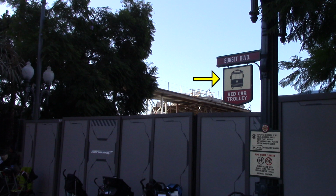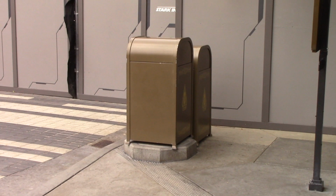This is what the trolley sign used to look like back in August 2019. It'll be interesting to see if the trolley stop will be taken away altogether, or will it be replaced with an updated post and sign. I guess time will tell.